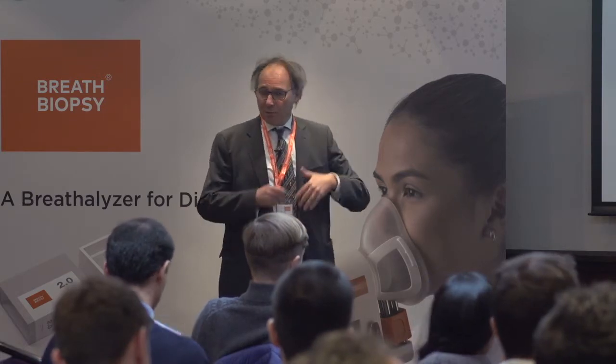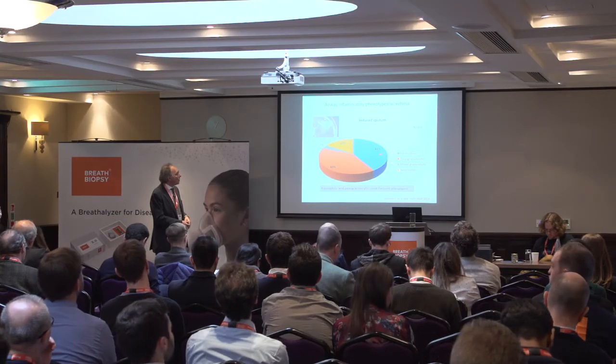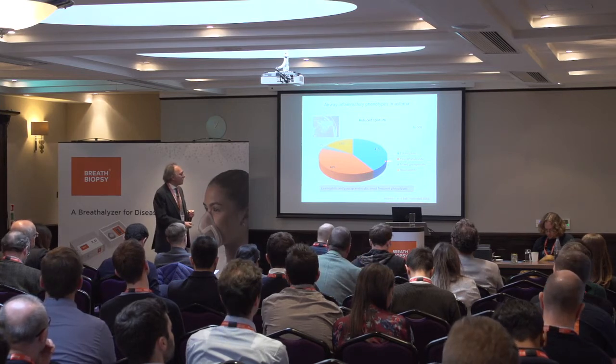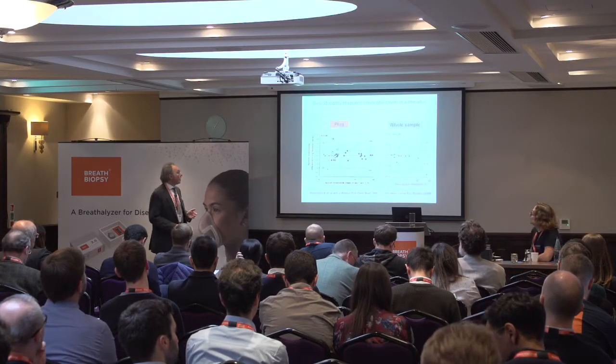Sputum eosinophilia is common in asthma, and this is one of our studies in more than 500 patients. It's a bit tricky because eosinophils are orange when you look at the cytospin, but eosinophilic inflammation, in blue here, coupled with mixed granulocytic inflammation, represents something like half of the patients. So this is a common trait.